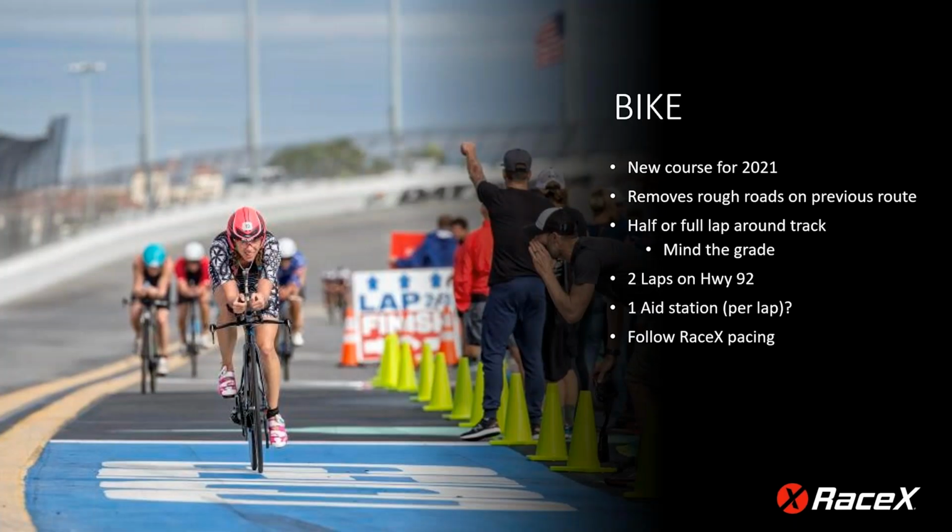There's a new bike course for 2021. The good news is it removes some rough roads that were there around the airport just south of the track. Unfortunately, it appears as if we will only be riding either one full lap or perhaps even one half lap on the track. So for that portion of the route that is on the track, one thing to be careful of is minding the grade of the track.